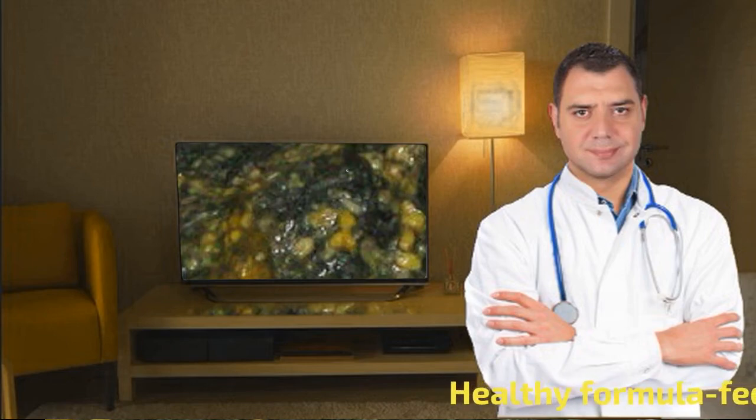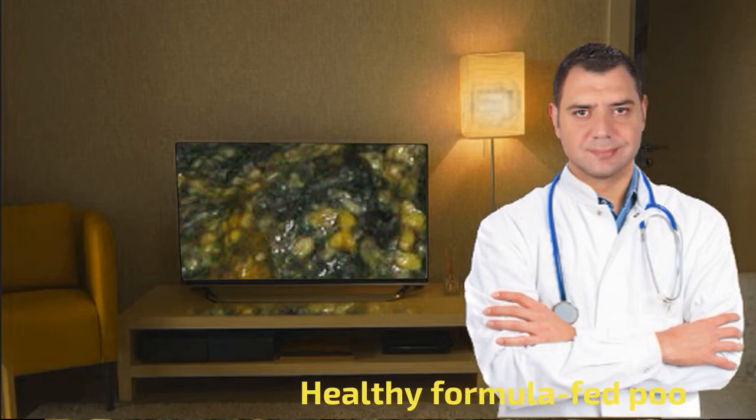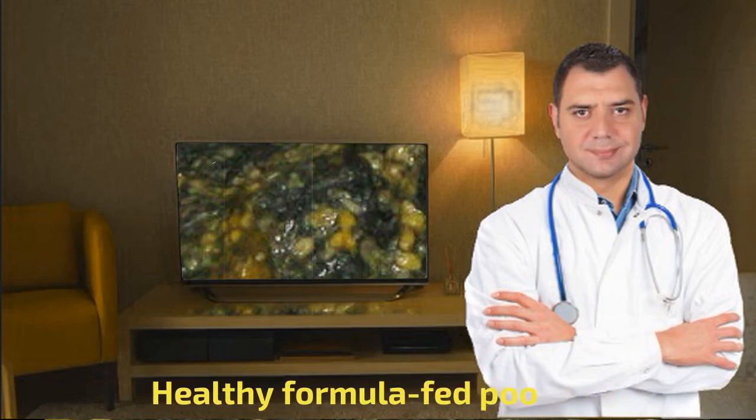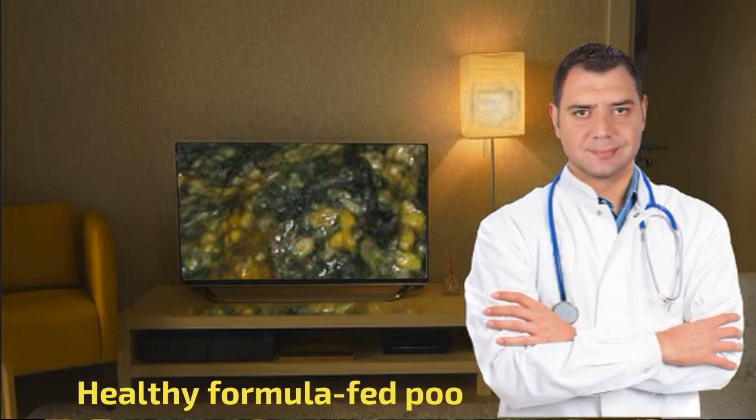If your baby's more than a few days old, his poo looks blackish, and he's not taking an iron supplement, see your GP as soon as possible. In rare cases, this can be a sign of bleeding in your baby's digestive system. It's not likely to happen to your baby, but you should get him checked out, just in case.